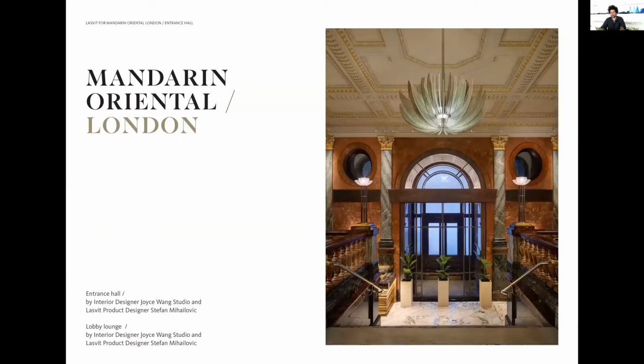And the Mandarin Oriental, London, was also a project we were challenged to work on. We love the historical context, because our designers react to this context, and they are bringing stories into the historical interiors. We are working on projects around the world, and this one is placed close to Hyde Park.